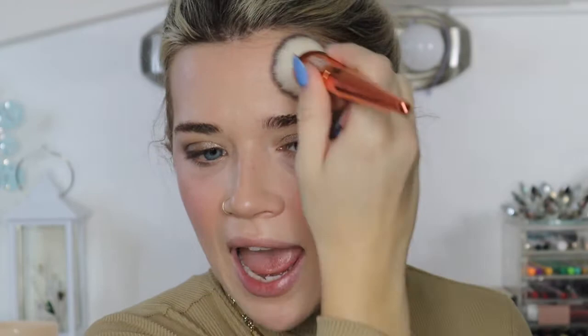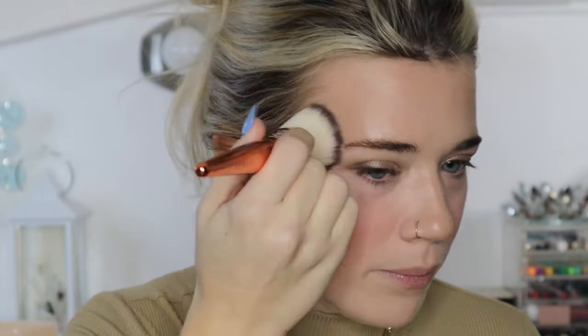I have been using this since I bought it, almost every day. And I absolutely love this bronzer. It adds such a smoothing effect to the skin. It's such a great color for my fair skin. And it just adds a beautiful glow and a beautiful, beautiful finish to the skin to where I just look poreless.